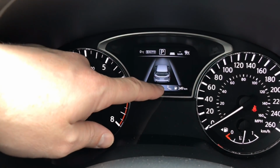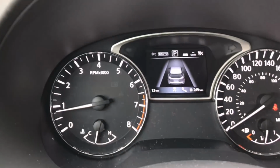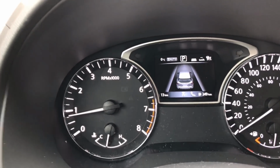We've also got another indicator right here for your blind spot detection. So our blind spot indicators are right here on both sides of the vehicle. They light up a dull orange when you have a vehicle that's in your blind spot, whether you're passing it or it's passing you, as long as that indicator is on.